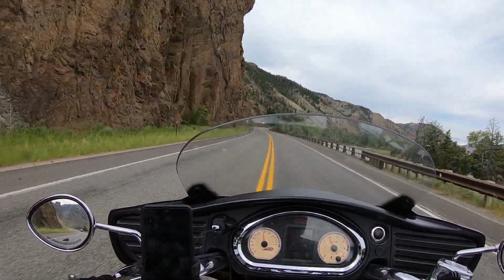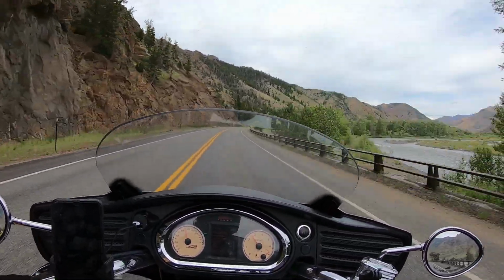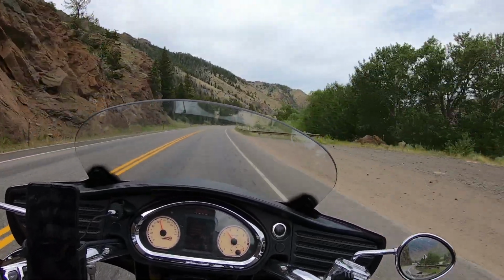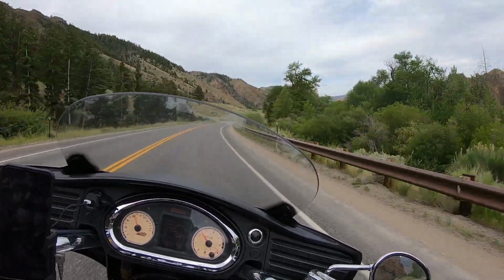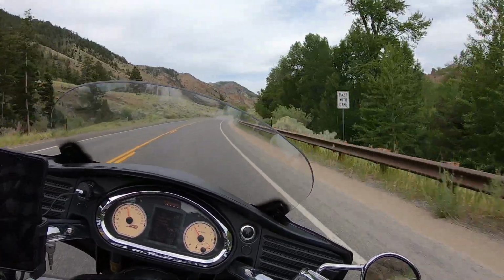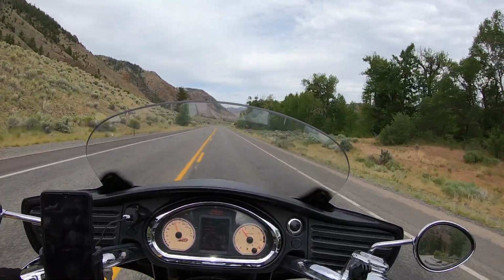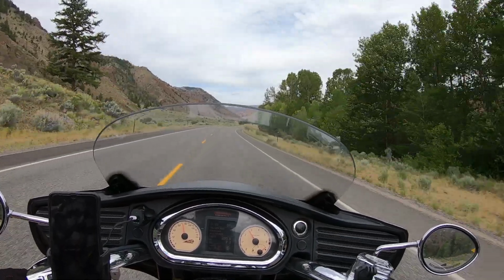Also, the exhaust on the Sportster-S, I completely hate. I don't know what Harley was thinking. I know it's more flat track, but I don't want exhaust that's up like that. So hopefully the aftermarket will correct that, or hopefully Harley Davidson will have some accessory options for this exhaust, because that would be the first thing that would have to go for me.